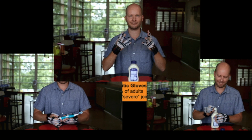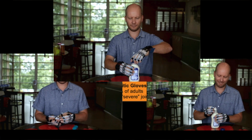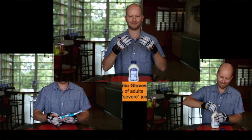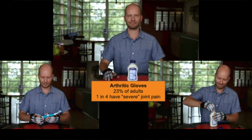Arthritis and dexterity, this is major. Like 23% of adults, I have this, 57% of them are working. They have pain. If you don't have arthritis, you can get gloves and give yourself arthritis and interact with your products to see what it's really like. And this is important because there's a ton of data out there that shows that over 50% of folks that have issues here make brand switches. Just because the packaging is difficult for them, they can't get into it, and they're going to move on to a competitive product. So developing that level of empathy is important.